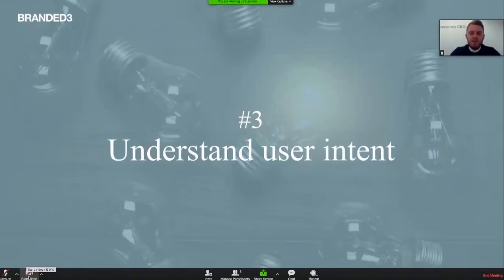The third tip that I wanted to share was around user intent. I know it's been spoken about a little bit already today.